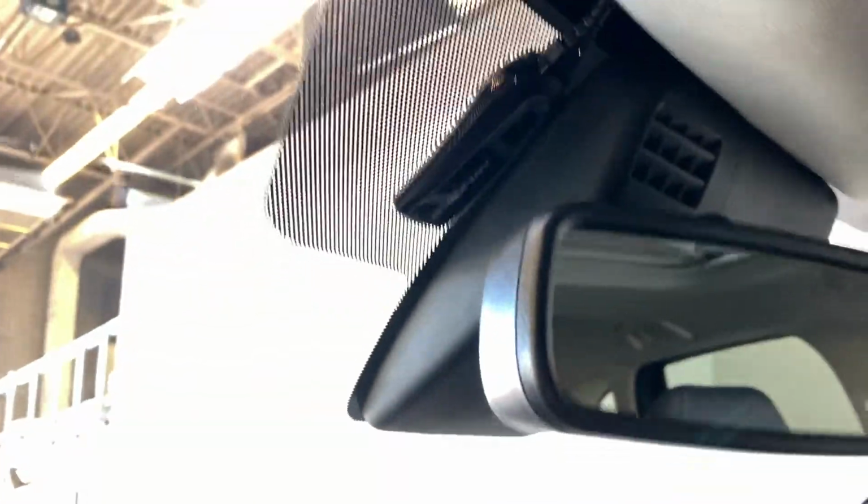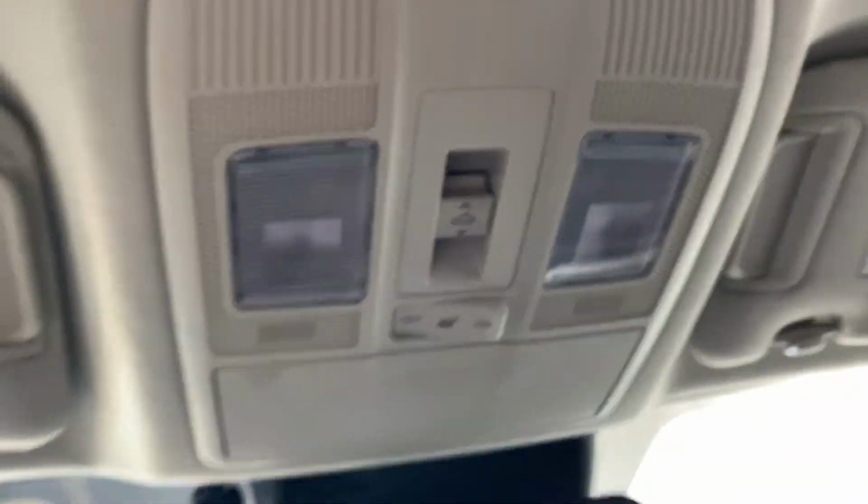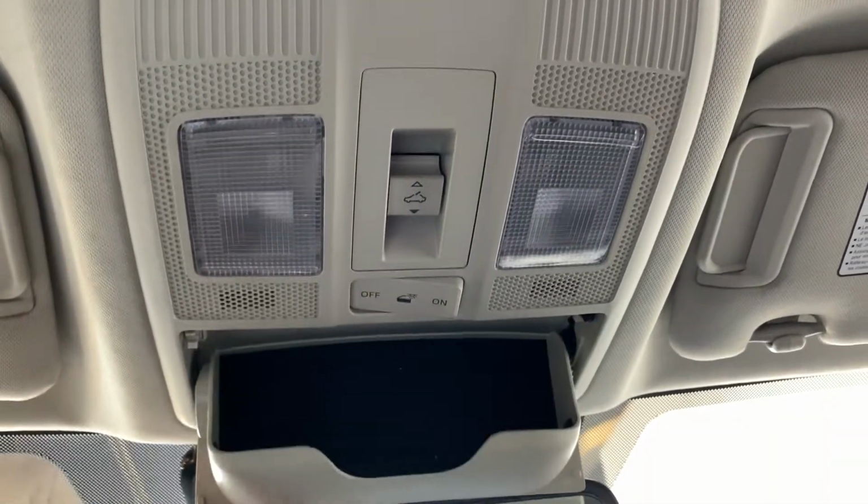Then up top we have your auto dimming rearview mirror. This thing off to the side here is for your aftermarket remote start system. Then we have your dome light controls, sunglass holder, and your sunroof control for the nice big sunroof up top.